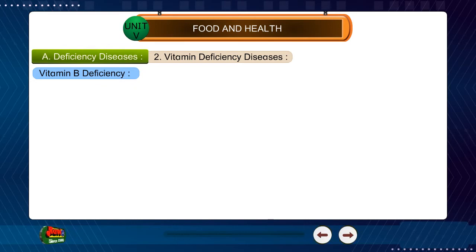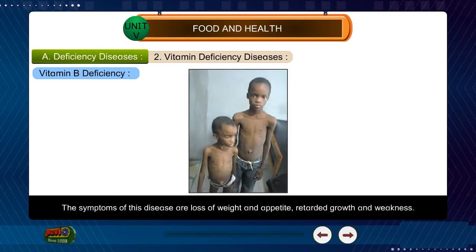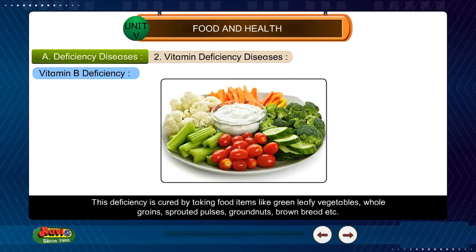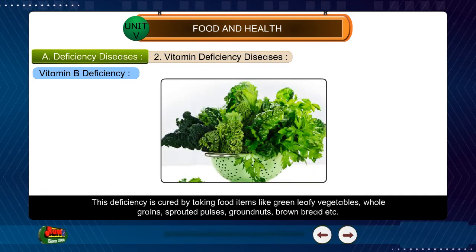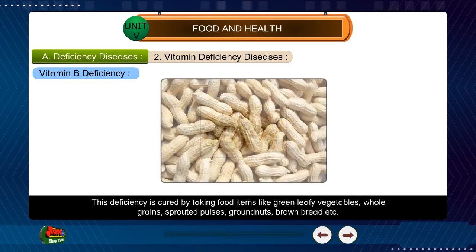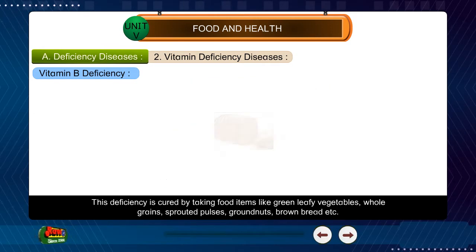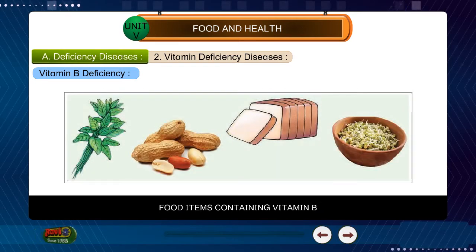Vitamin B deficiency. The deficiency of vitamin B causes a disease called beriberi. The symptoms of this disease are loss of weight and appetite, retarded growth and weakness. This deficiency is cured by taking food items like green leafy vegetables, whole grains, sprouted pulses, groundnuts, brown bread, etc. Food items containing vitamin B.